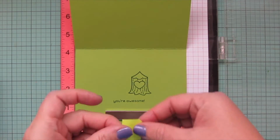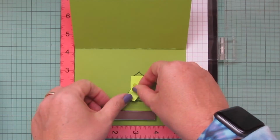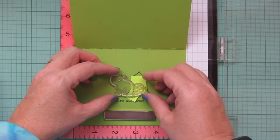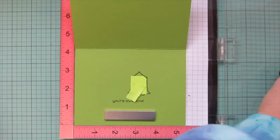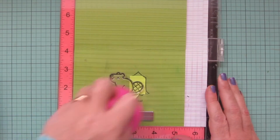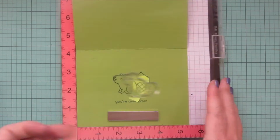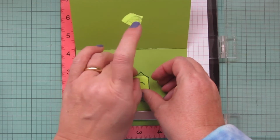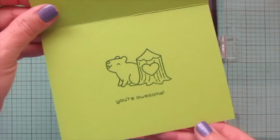So I'm going to mask off the wood there so that I can hide my beaver's tail behind the stump. So we're going to get him placed how we want him, and then close the door of the MISTI to pick him up. And then we'll stamp him down twice as well, so all of the inking is consistent. And then when you peel off those masks, he's going to be hiding behind the stump, so he just looks like a woodchuck too.